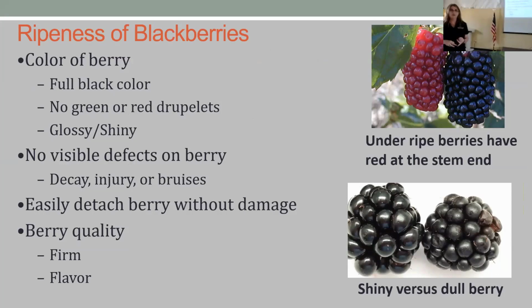On the fruit, you want full black color, no red or green on there, and glossy, shiny. And again, you want the berries to detach pretty firmly, and you want a firm berry with a lot of flavor. And this firmness is very important. Some cultivars are a little softer than others, so they're a little more fragile. And we've done some research here on some of the cultivars that Dr.